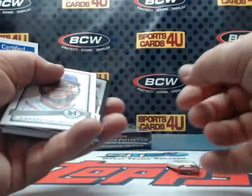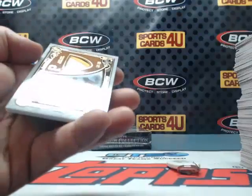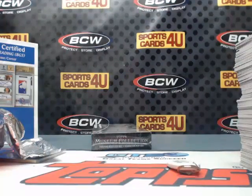Canvas Collection, Red Sox, David Ortiz. Buster Posey, Anthony Rendon. Copper, Prince Fielder, Rangers. Three color patch, 18 out of 35 for the Pirates, Pedro Alvarez.